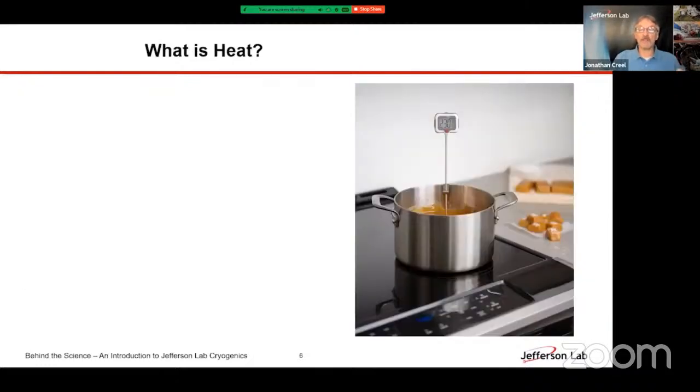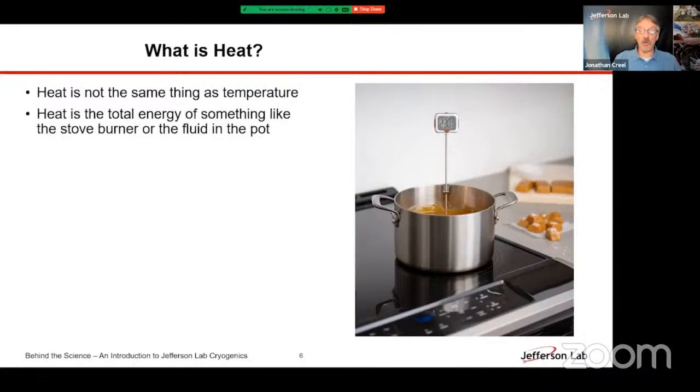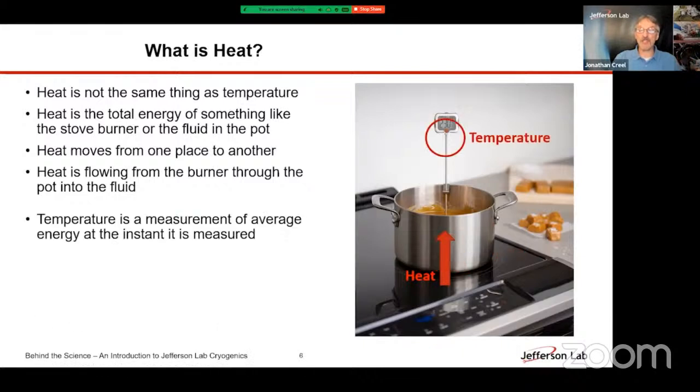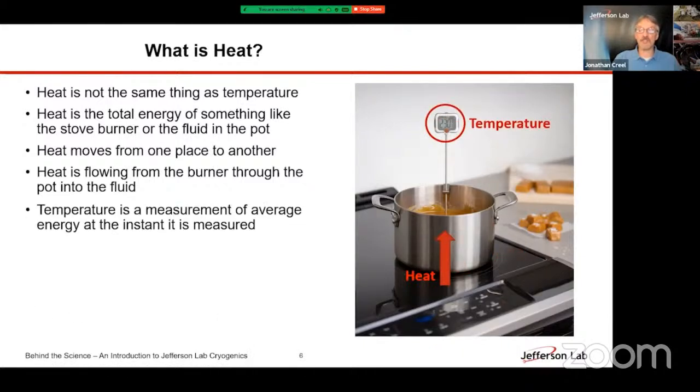So a couple of quick definitions. Heat and temperature are not the same thing. Heat is the total energy of something, like the stove burner or the liquid that's in the pot. Heat can also flow from one place to another. In this example, heat is flowing from the burner up through the pot and into the liquid. But temperature is a measurement of the average energy of something at the instant that you took the temperature measurement.